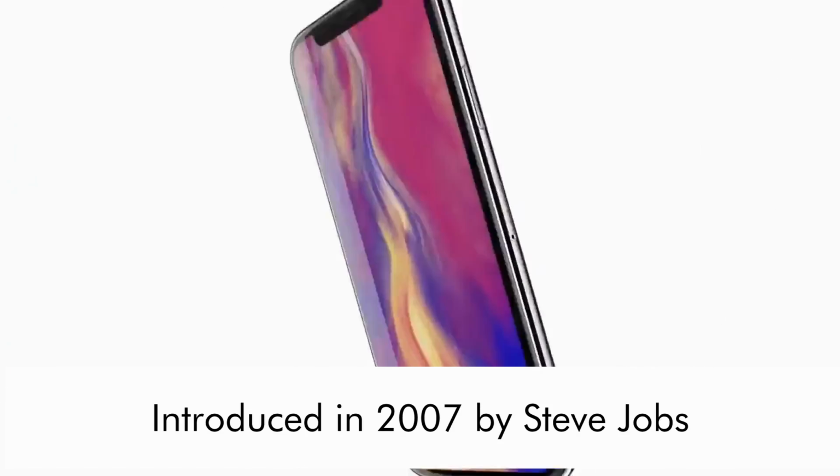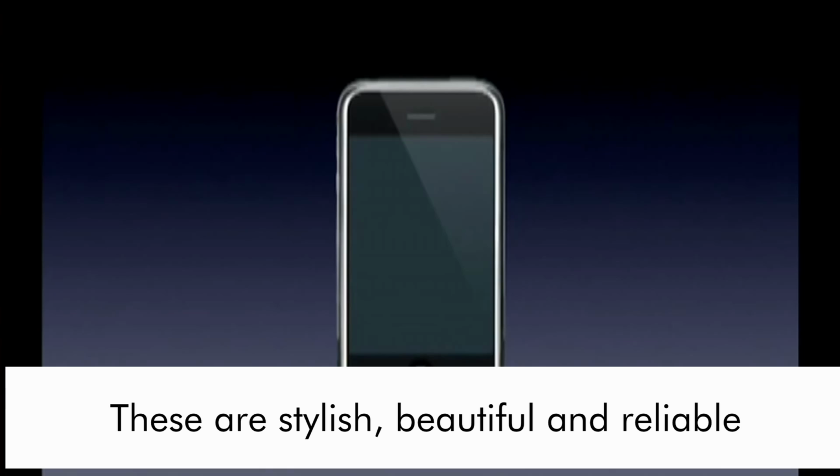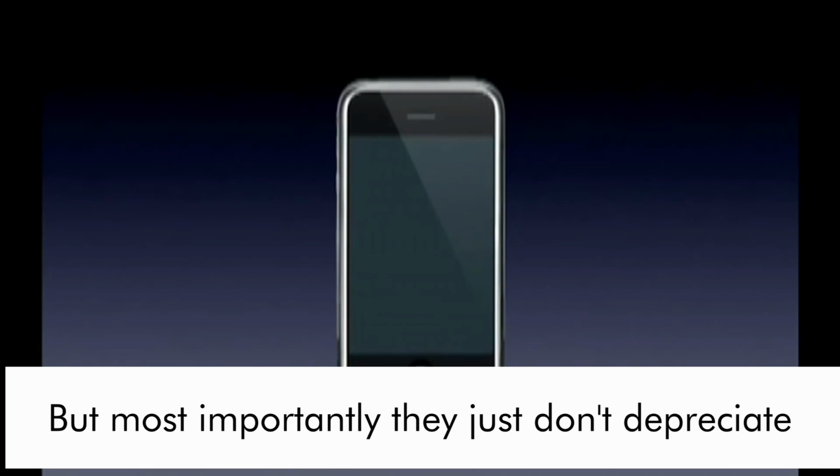Everyone loves iPhones. Introduced in 2007 by Steve Jobs, they are stylish, beautiful, and reliable. But most importantly, they just don't depreciate as much as other Android phones.